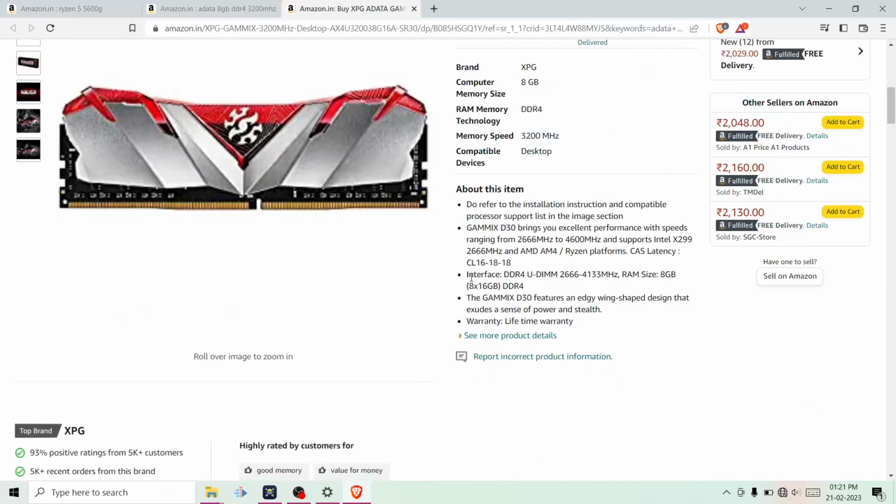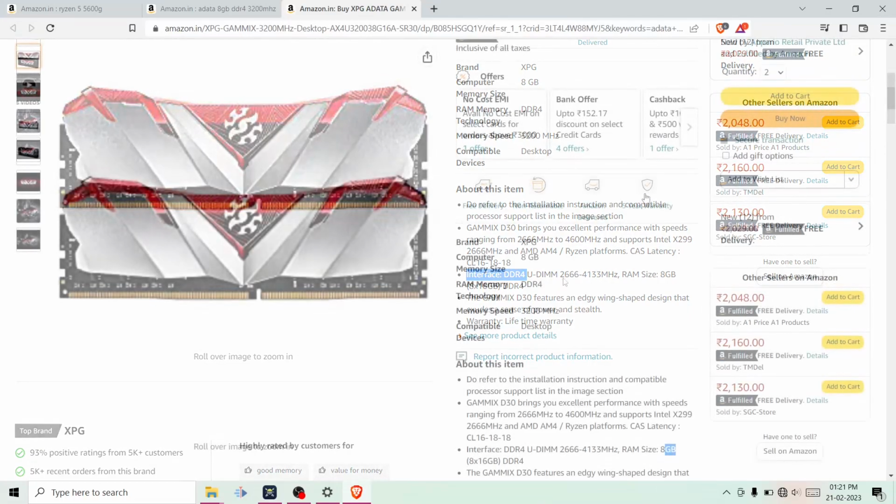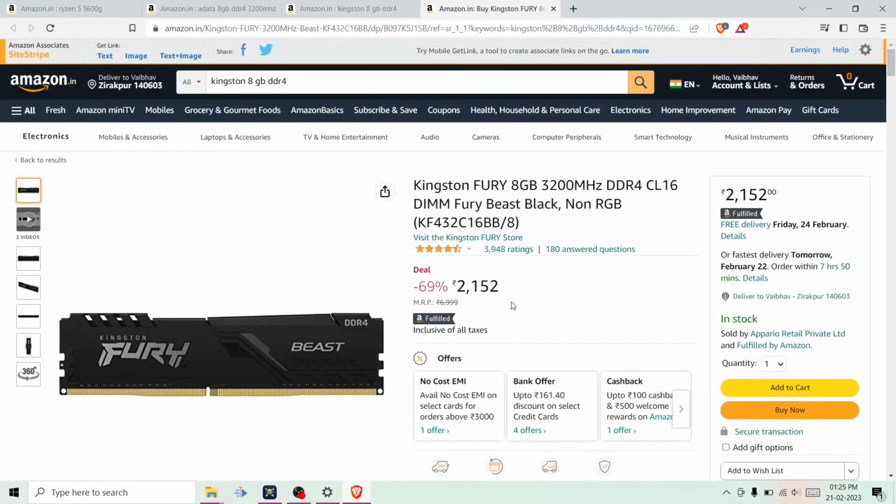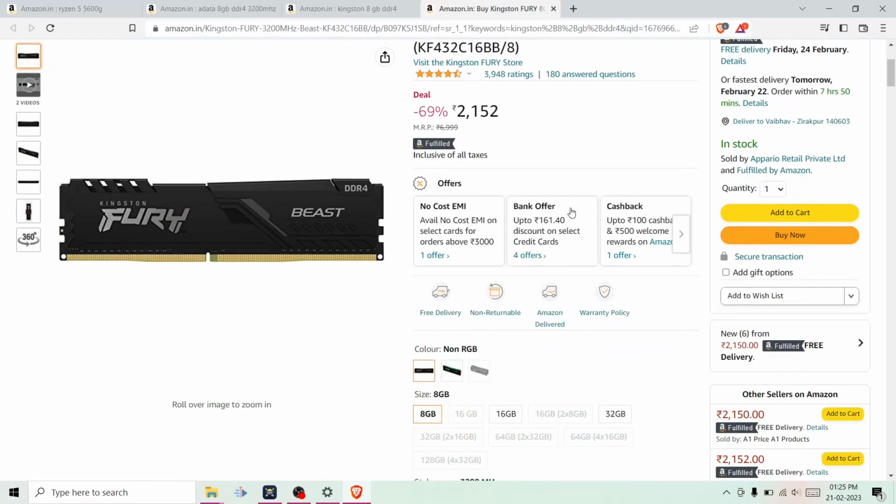So this is the interface. It is a DDR4 memory with 8 GB. Another really good thing about this RAM is that it comes with a 5-year warranty. So this is the Kingston Fury 8 GB 3200 megahertz.